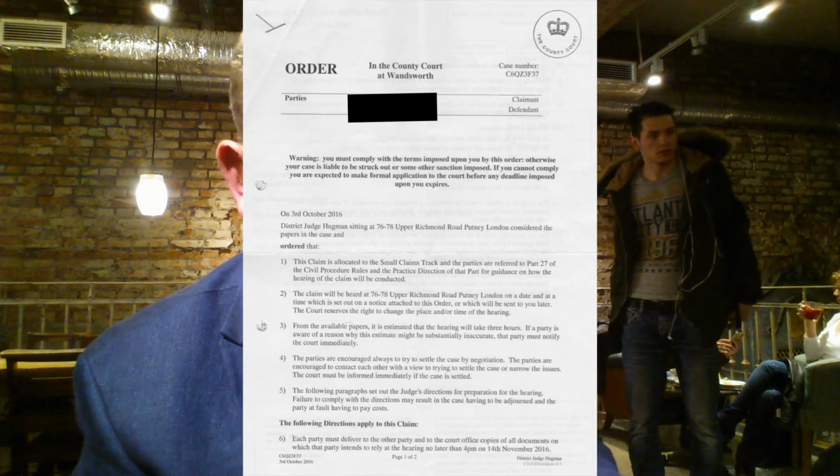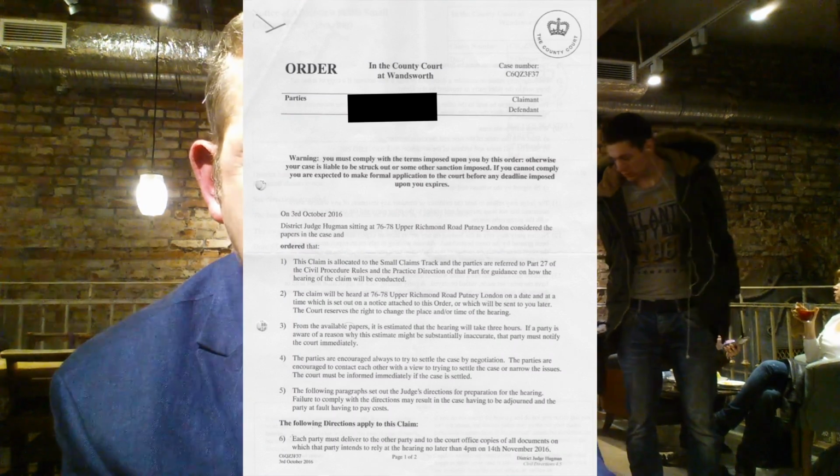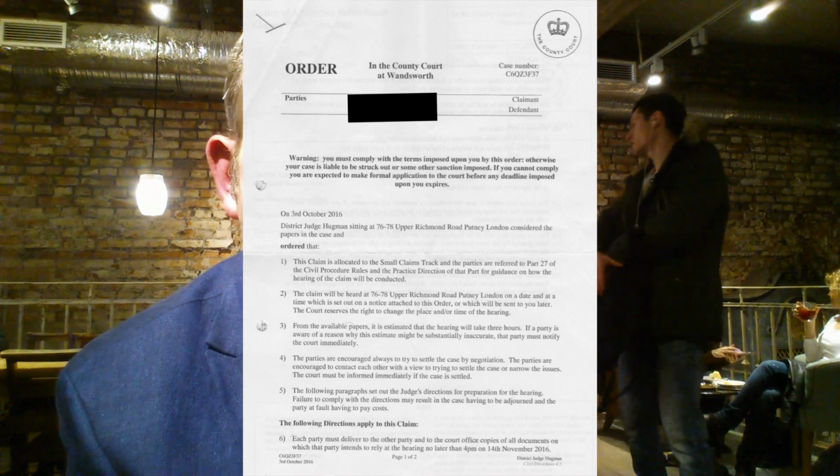The other thing that we did was, and here is perhaps the fourth point to make in relation to this case, the courts obviously will send you out paperwork, and not just litigants in person, but even bloody lawyers themselves never read this documentation. Here's this documentation, which will appear in front of your screen now. And it's quite a detailed court order.